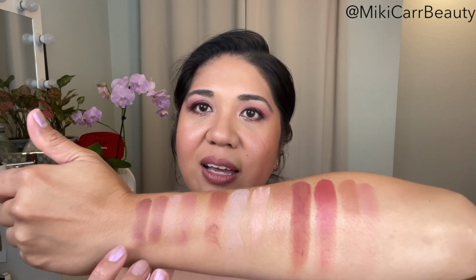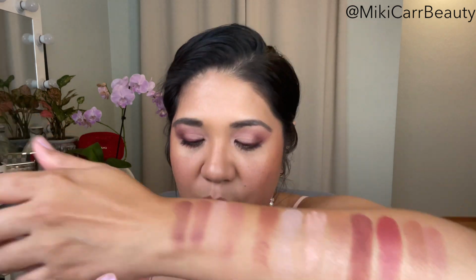That's definitely redder than I thought it'd be. So maybe these two, also very muted. This red one, pink, is definitely brighter than I thought. This is the Suqqu Designing Color Eyes in 135. I don't even know if that's available still.